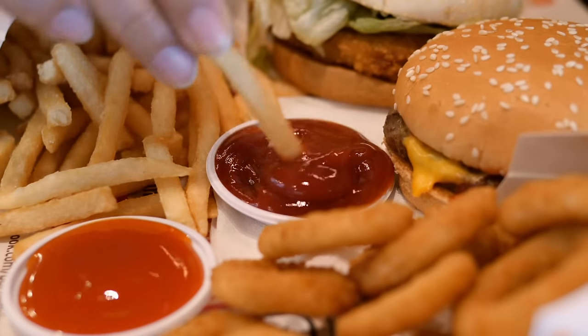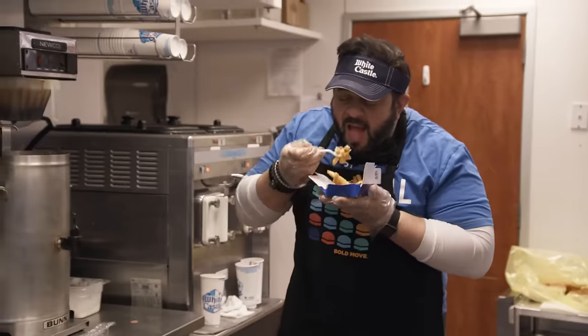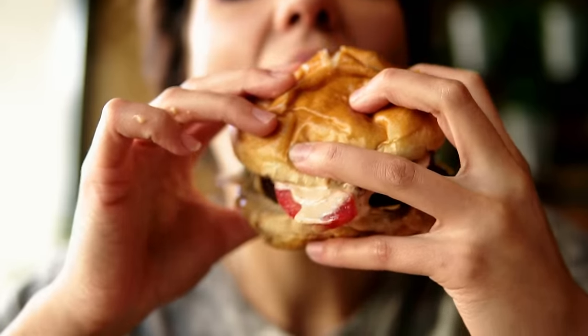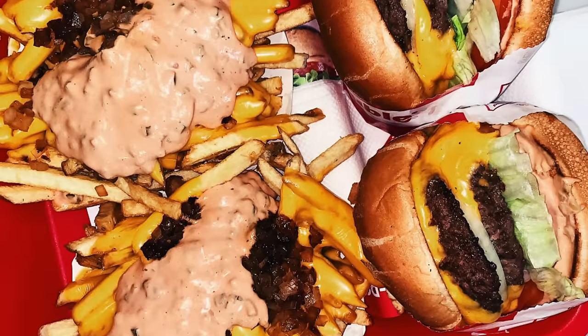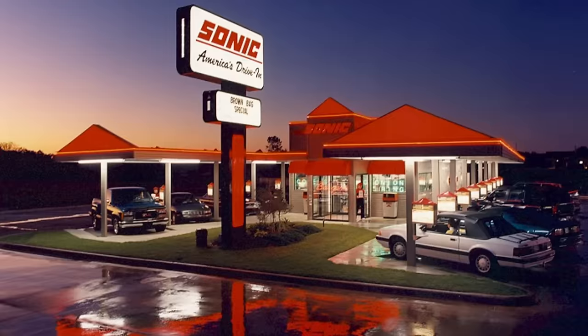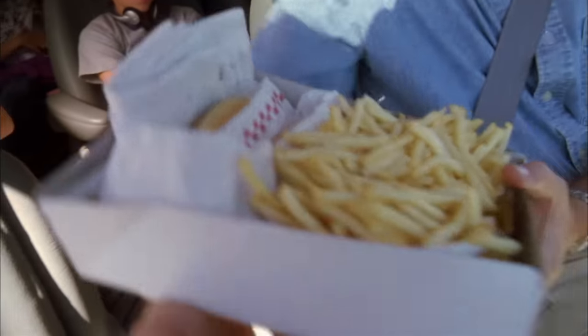Burgers and fries, tacos, fried chicken, sandwiches, milkshakes, the options are endless. And some come with toys. The fast food industry accounts for 200,000 locations spread across the 50 states and brings in a whopping $239 billion a year.